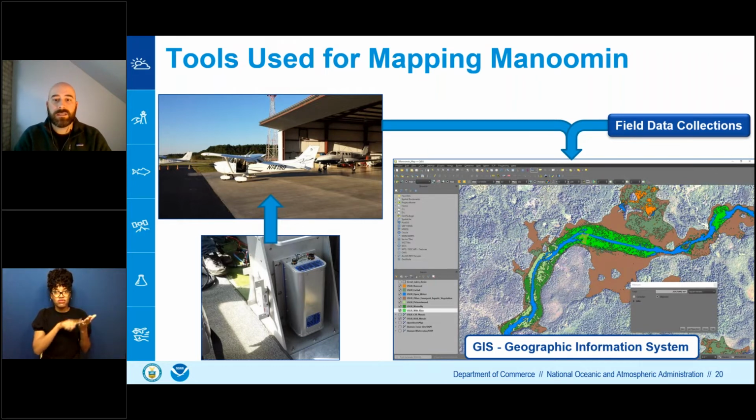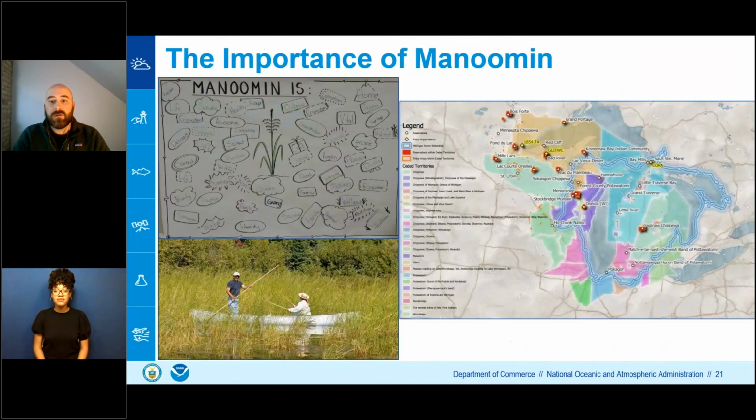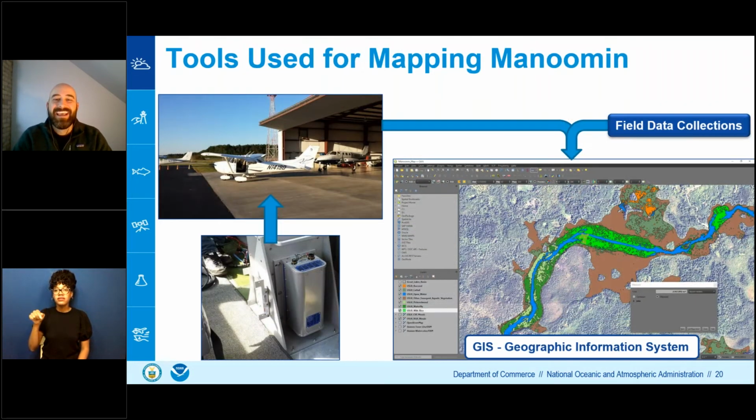And so with GIS and this imagery, we can start to think about mapping out the spatial distribution, or where is wild rice on the landscape. And this allows us to have a better sense of how to conserve, protect, and also work towards restoration of wild rice across the landscape in the Great Lakes region here. And so in that image in the lower right, you can actually see those areas highlighted in lime green or bright green colors. And that is actually wild rice that's present here along this river in the upper portion of Michigan. Next slide.